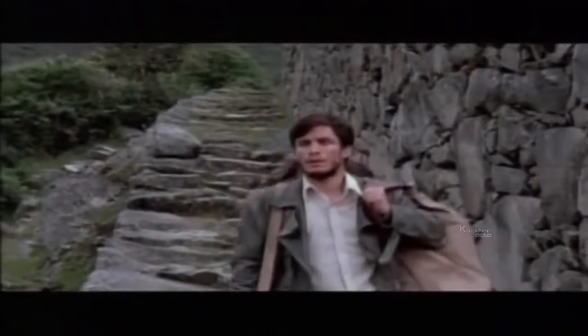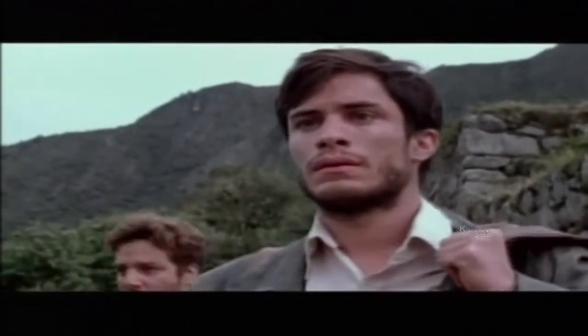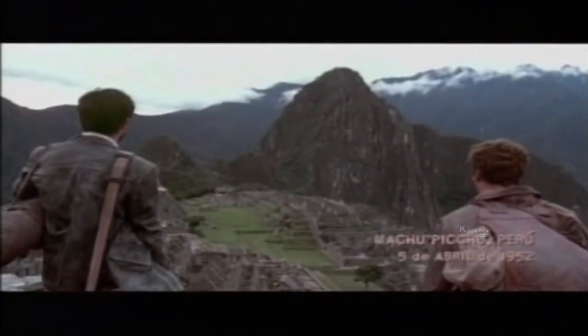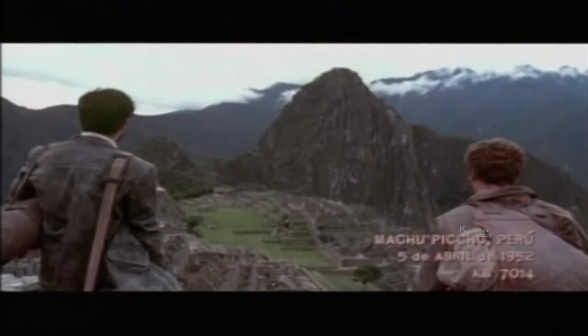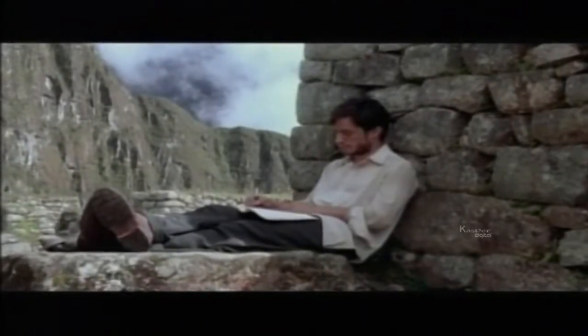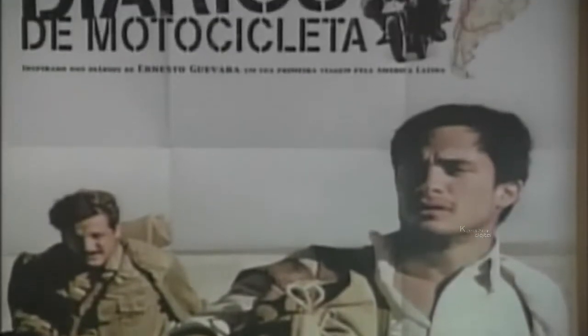to revolution. In 1952, the two students left their native Argentina to ride through Latin America on a rickety Norton 500. One of them would go on to become a leader of the Cuban Revolution and an icon for generations of rebellious youths, his beret-wearing image emblazoned on countless posters and T-shirts all over the world. Salles said he wanted to show a tender side to the man often viewed as a ruthless guerrilla fighter.